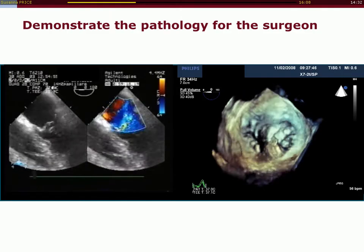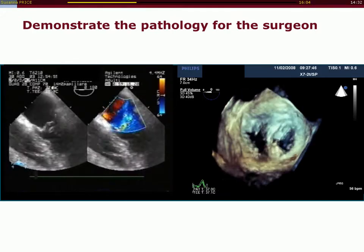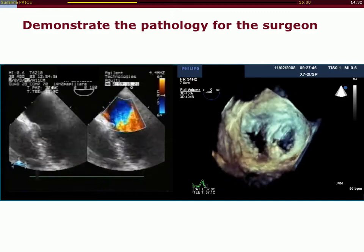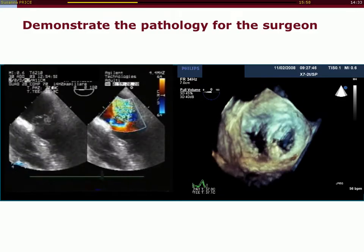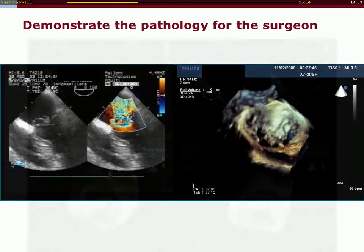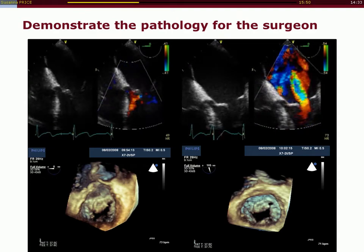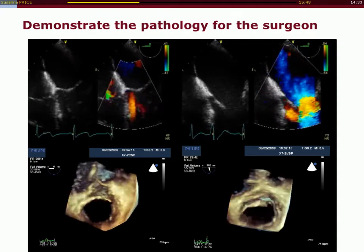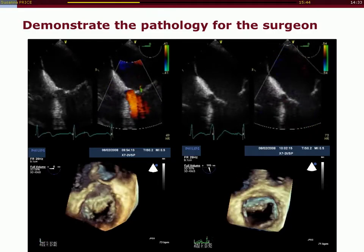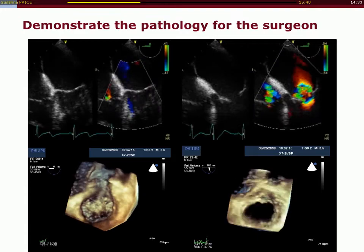And our job then as echocardiographers is to delineate and demonstrate the pathology for the surgeons. So on the left you have a papillary muscle rupture, and on the right you have acute chordal muscle rupture, and both of these patients presented in cardiogenic shock. So the role of echocardiography is fairly evident and well researched. You may find that when your patient is intubated and ventilated following presentation in cardiogenic shock and with pulmonary edema, that they no longer have mitral regurgitation.